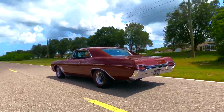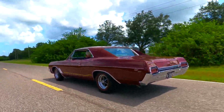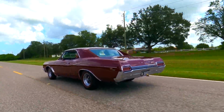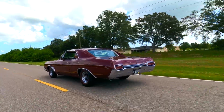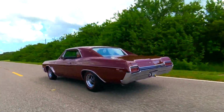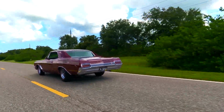Yeah, and I do notice the car does have the Redline bias ply tires on it. And the car likes to wander a little bit. That's just a common problem with those tires. Exactly. Yeah, but they call them radials when they're biased. Yeah, and you also have the optional Buick road wheels and the optional Redlines. The Redlines were an option for this car.